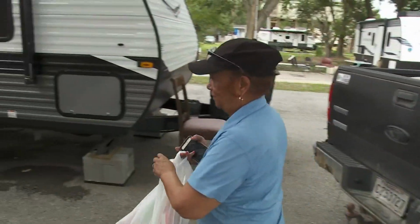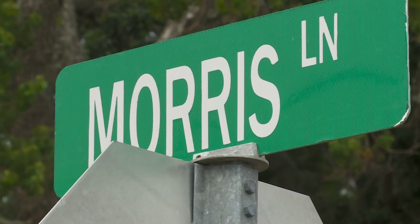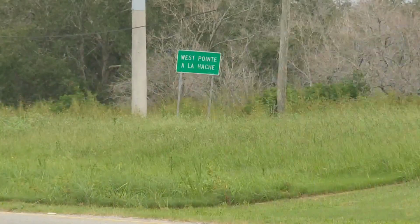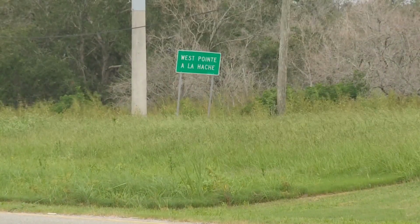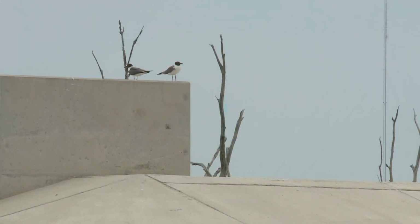Carolyn Silv has lived in Lower Plaquemines Parish for 72 years, most of that time at her home on Morris Lane in the West Pointe-a-la-Hache community. This is all like family area. Like most people who call this area home, she's a bit concerned with all the rain the National Weather Service expects to hit Plaquemines Parish through the weekend.